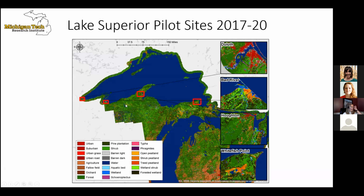These are the study sites on Lake Superior that we've been monitoring since 2017, and Duluth actually since 2016. So we have the St.